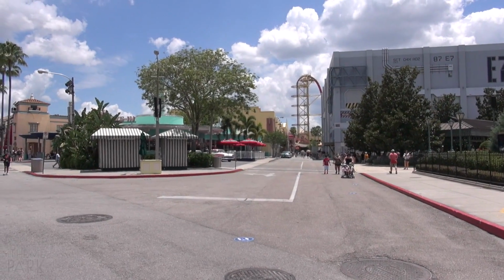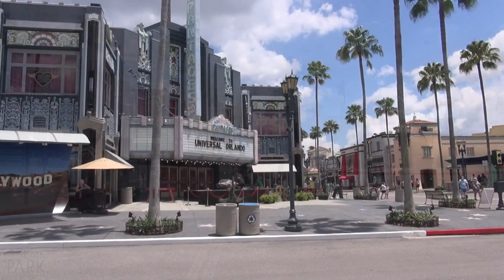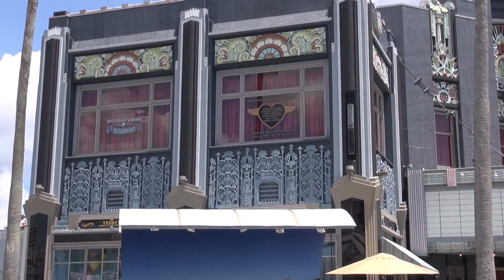Now we're in the Hollywood section of the park, and you can see it's slow over here as well. The second detail I wanted to show you is in the window here. You'll see that Universal has added a tribute in the window. You'll see 6 names here.